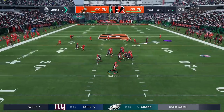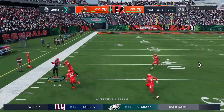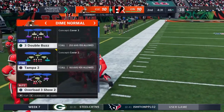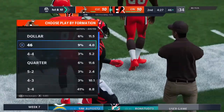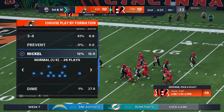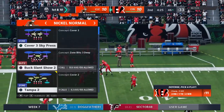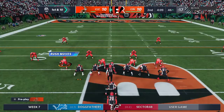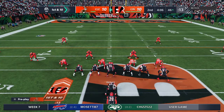To throw again. Herbert. Going deep downfield for it. It got his man, complete. And he'll be taken down, but not before they work it across midfield. That one covers 29 yards. First down. 1st and 10 at the 46-yard line. So a 1st and 10 upcoming from Browns territory now at the 46.